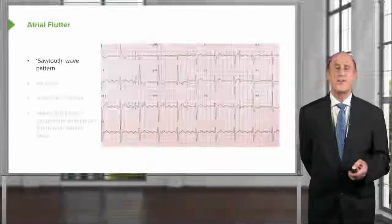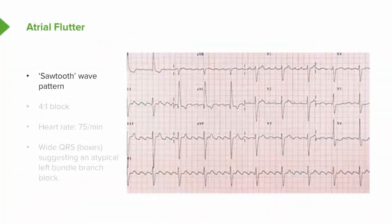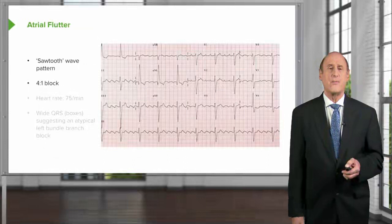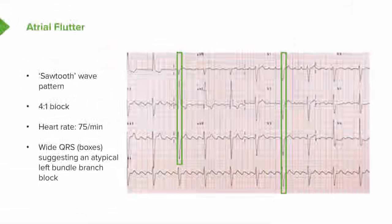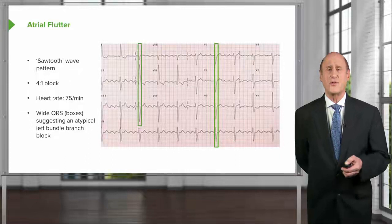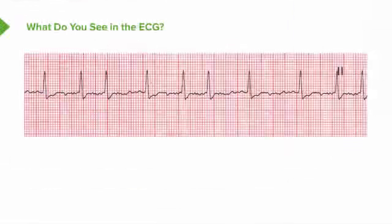This is atrial flutter. Did you see the sawtoothing pattern? This is 3-to-1 and 4-to-1 block with the sawtoothing. Clearly regular rhythm because of a circus movement in the atria causing the sawtoothing pattern. It's 4-to-1 block. The heart rate 75 per minute, and the wide QRS suggests a slightly abnormal conduction on atypical left bundle because the QRS is wide. That has nothing to do with the atrial flutter. The atrial flutter is completely separate. This patient had left bundle beforehand. What about in this rhythm strip?